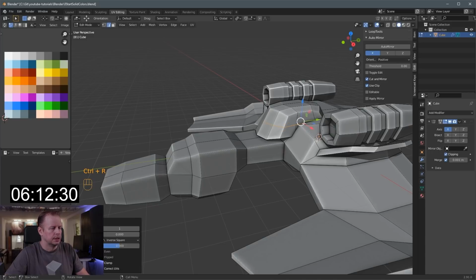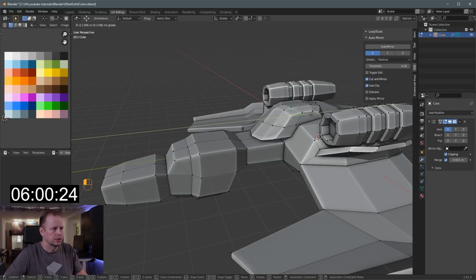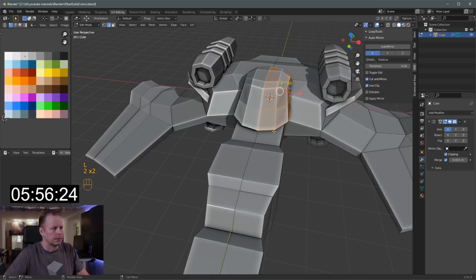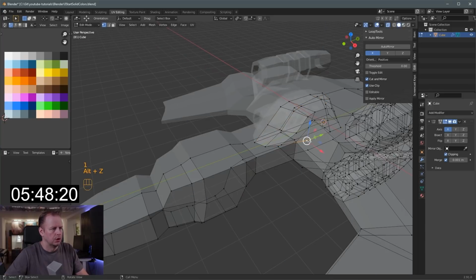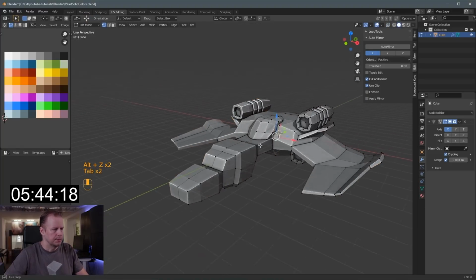Control R. And let's do, let's see. Alt select those, slide that forward, slide this back. Shift select a few of these. How am I doing? 602. Should color it as well. Maybe I'll bring these in a little bit to make it like this. L to select that, bring it down to there. Alt Z so I can see through. Let's bring that one in as well. Cheat a little bit. That's going to be the cockpit.